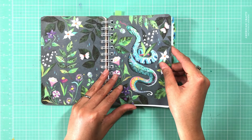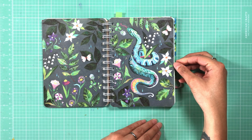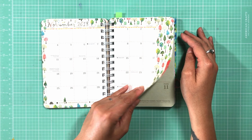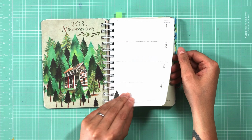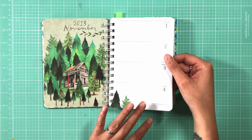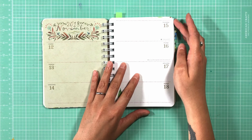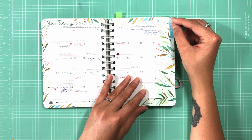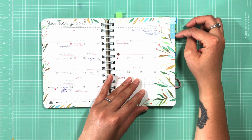It has beautiful illustrations every now and then, the monthly spread, and then the weekly spread with plenty of room for writing, but mostly it's these gorgeous illustrations. It's just very appealing to me. I need my eye candy, and this definitely was providing it. I added these little tabs to find my places a lot quicker, because for me that's kind of important.